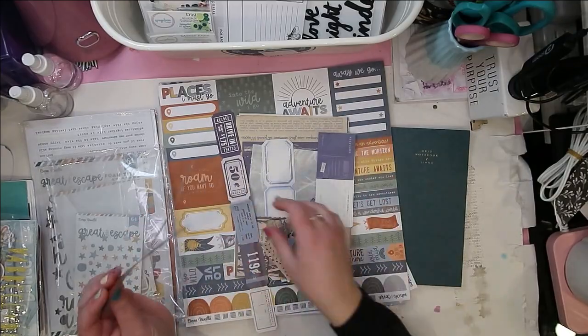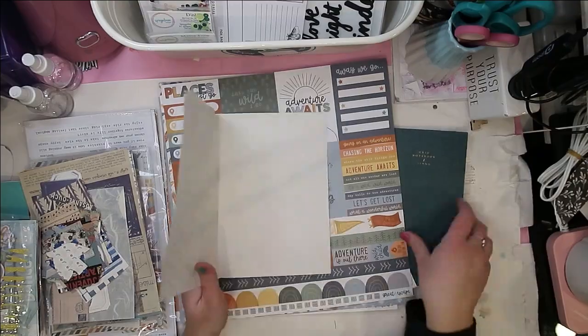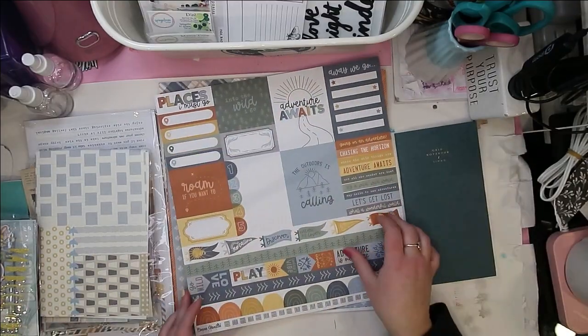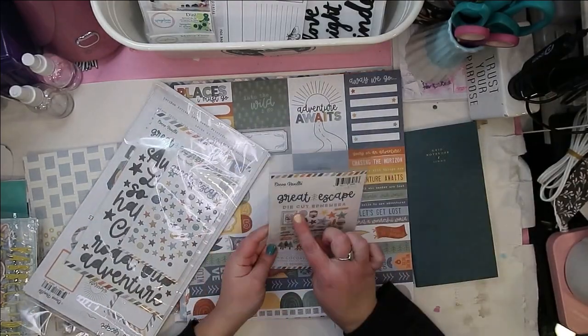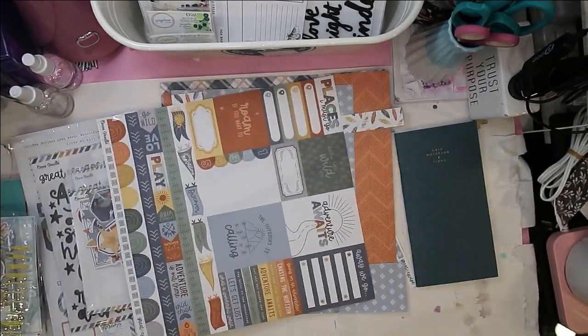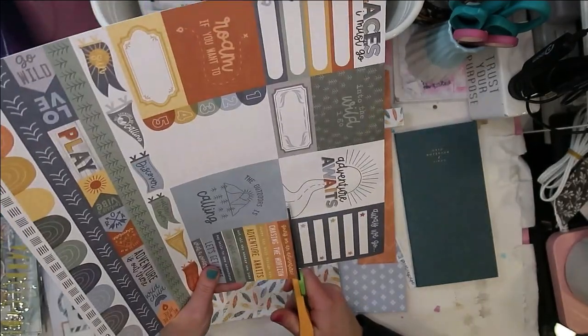And then also the notebook came with this little kit. My nephew actually gave that to me for Christmas. And so some of those little papers that you saw all come from that kit. I think I'll probably be able to add those in as well and kind of use that all up, and just gives me a little bit of extra stretch for this collection.